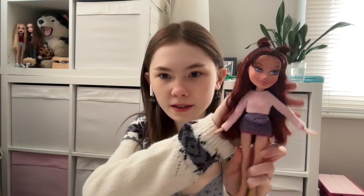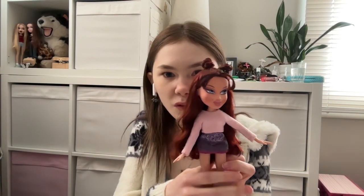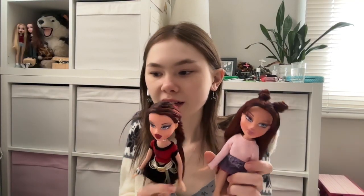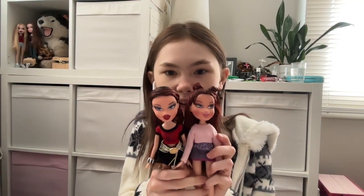And then here's my Phoebe. I got these off Facebook Marketplace with a Wintertime Wonderland Dana. I have another set of them that I'm trying to sell, so if anyone wants them, hit me up. I really liked Roxy as a kid. She was my first Bratz that I bought by myself. I got the karate one. But as I've collected more of them, they're not my favorite.